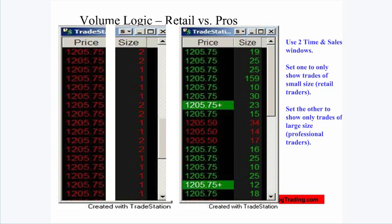I use two time and sales windows. In one, I filter it so that it doesn't show me any more than 2 contracts per trade. On the other one, on the right, in this case, I've got it no less than 10 or 20 contracts per trade. Notice the price on both is the same, 1205.75. So I'm watching them both go through.